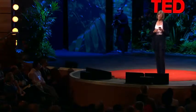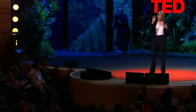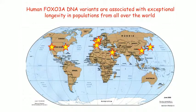Now, the really cool thing about FOXO is that there are different forms of it. We all have FOXO genes, but we don't all have exactly the same form of the FOXO gene. Just like we all have eyes, but some of us have blue eyes and some of us have brown eyes. And there are certain forms of the FOXO gene that have been found to be more frequently present in people who live to be 90 or 100. And that's the case all over the world, as you can see from these stars.